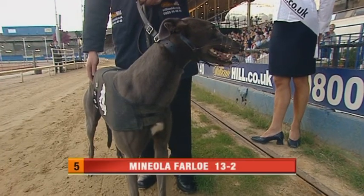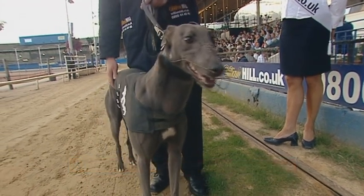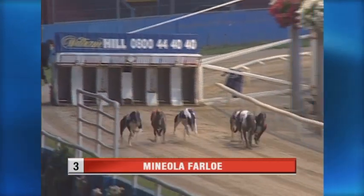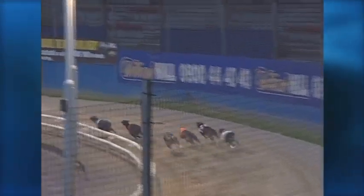In five is a second of Seamus Graham's runners, Easter Cup champion Mineola Farlow. His form has been top class, as he showed in the second round. Up go the lids and away they go. Mineola Farlow heading towards the rails gives De Bruyne a bit of a nudge, but it's got great early pace, Mineola Farlow to lead from Blond Boss in second.